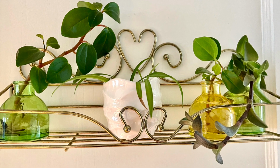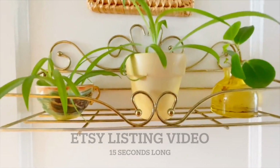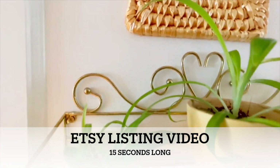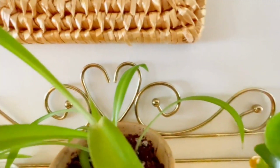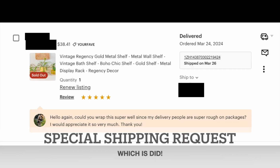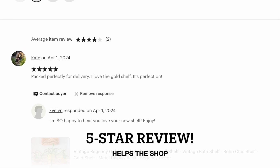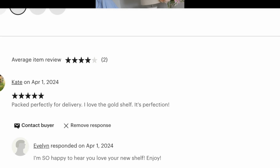Now, styling was important here. I styled this little baby by actually installing it on the back of a door, and then I added some cute little plants. And of course, this can also be used for bathroom toiletries, among other things. Now, I also shot a little video, which always helps to sell things. The buyer wanted this carefully packaged. She specifically asked that, and I shipped it, and in the end, she left me a 5-star review, and of course, that really helps the shop.